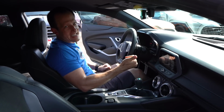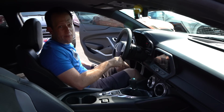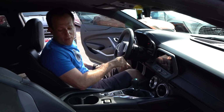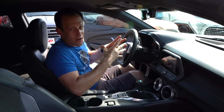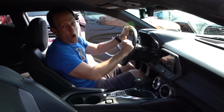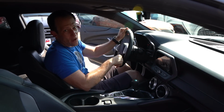I'm not getting into the back seat. This is all about muscle car performance. I would say rip the back seat out just to save weight because it's kind of pointless back there. But overall, great environment, even though you are sitting a little bit in a cave, but we're only focused on going forward. Speaking of focus, get on over here. I'll show you the business end behind the wheel of this Camaro.